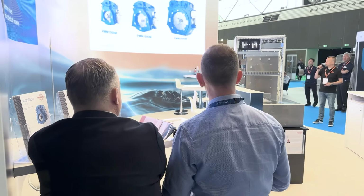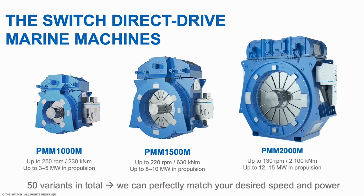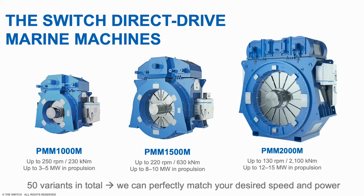And then the next frame size is PMM 1500, and that can go up to even 8 to 10 megawatts regarding rated power. And the biggest machine size that we have is PMM 2000, and the height of this machine is about 5 meters and the same for the width, so it's quite a big machine physically, and that can go even up to 12 to 15 megawatts from the rated power point of view, depending a little bit on the rotation speed. But then in addition to these 3 different frame sizes, we also have different axial length variants, and this means that we can scale the axial length of the machine to be shorter or longer depending on how much torque is needed.